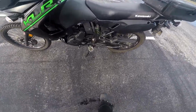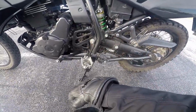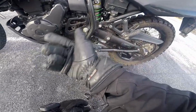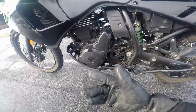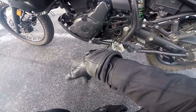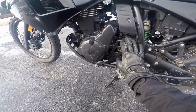But the engine on this, look at that shock. I think it's an aftermarket shock. This is where the battery goes. Very typical to these sort of bikes to have the battery there. On the Tenere they put it on one side, which I don't really like. So this is the engine, of course. You have your sprocket, very easy to access with a really good protector.